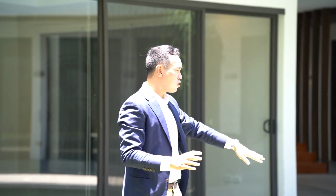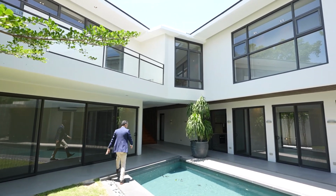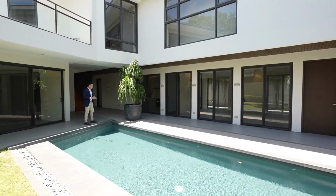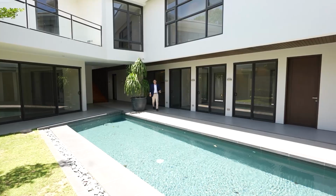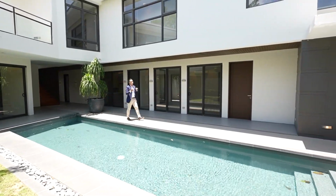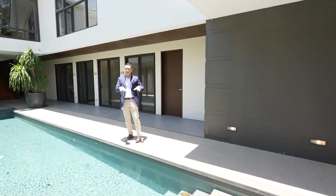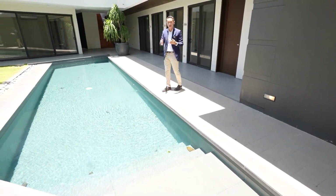And from here, you see that you have a lap pool area. So we're just going to have some cleaning for the pool to be done. But you see that this is excellent for doing laps. And in addition, you also have an area here with steps, which is excellent if you have small children at home or if you just want to lounge and relax in your pool.